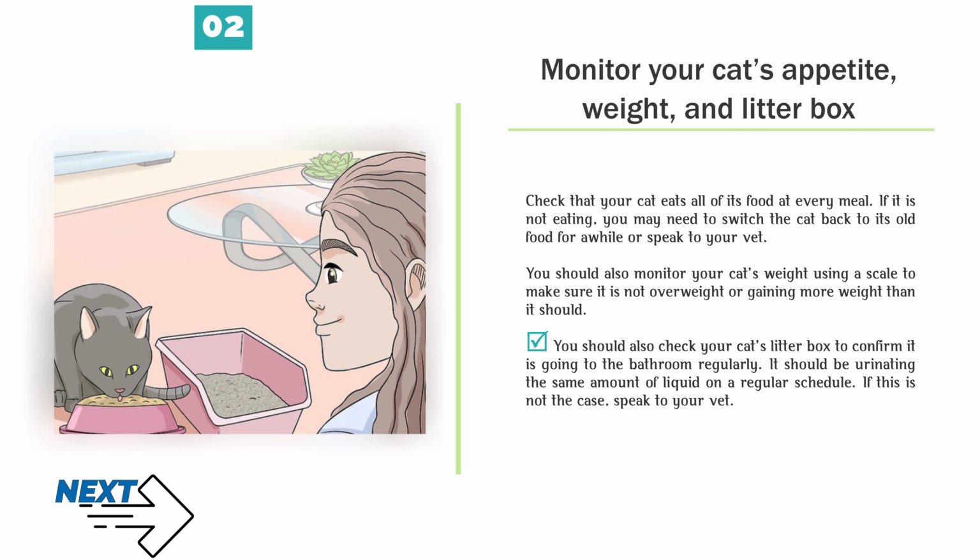You should also monitor your cat's weight using a scale to make sure it is not overweight or gaining more weight than it should. You should also check your cat's litter box to confirm it is going to the bathroom regularly. It should be urinating the same amount of liquid on a regular schedule. If this is not the case, speak to your vet.